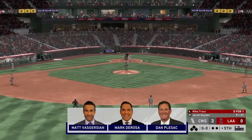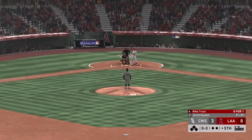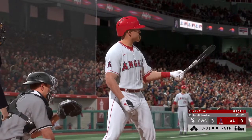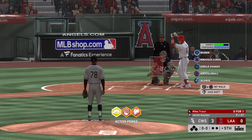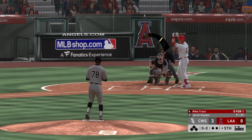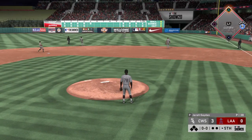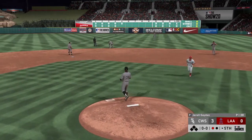Mike Trout ready to settle in and kick off the inning. Matt Vasgersian joined by Mark DeRosa and Dan Plesac with you in the booth. Wow. He's ready. Here's the first offering. High in the air out towards shallow right. Hilliard is there, and on one pitch, Trout is retired.